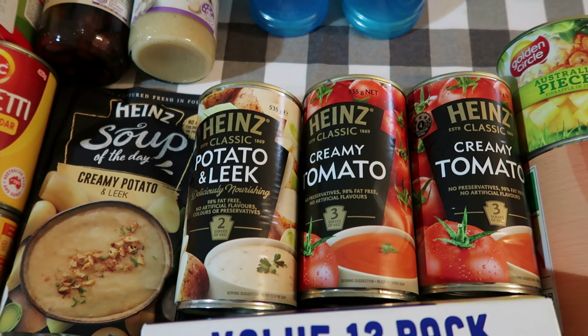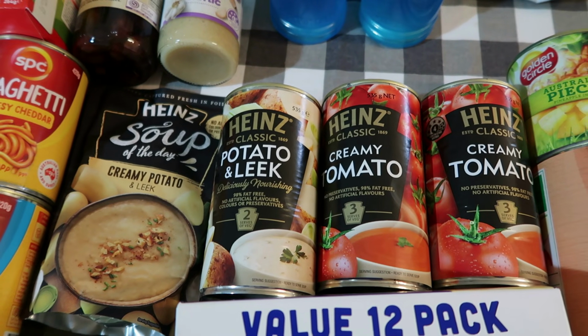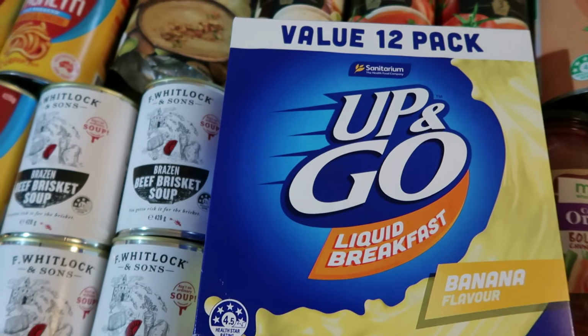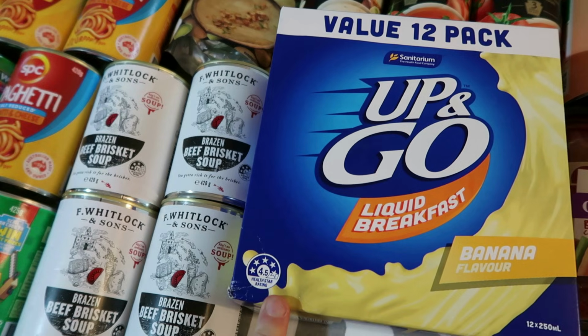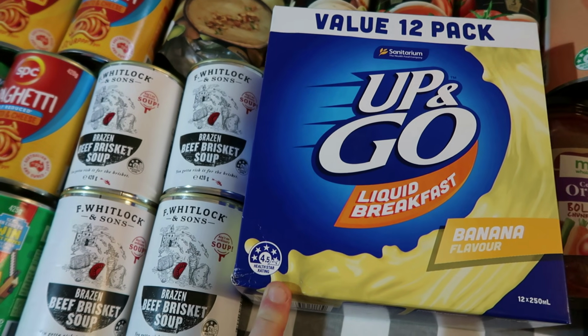And also up the top there, I bought some Golden Circle canned fruit, just the pineapple pieces. That's $3.50 now a can, and I thought I'd just get that because I was sort of missing it on pizza the other day. I got the kids Up and Go again, the banana ones, which they're loving, and they were $17.50 a carton, so they are pretty expensive. And they really like them.